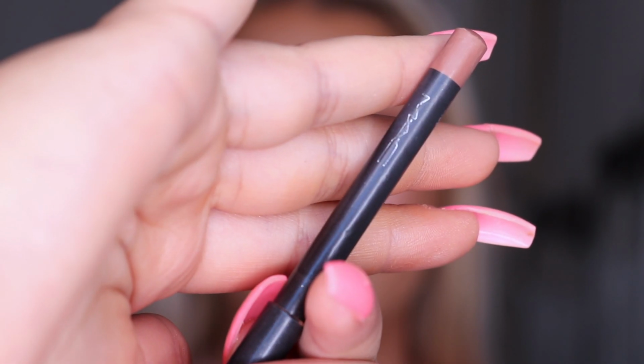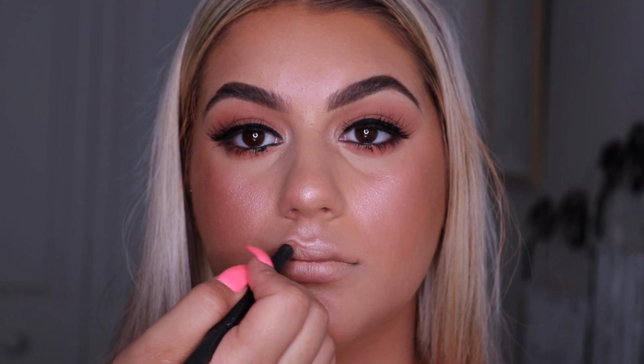So for lips, I'm taking MAC Strip Down Lip Liner and lining her lips. And then for lipstick, I'm going in with MAC Peach Stock.